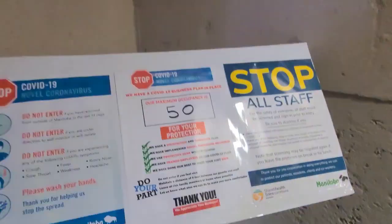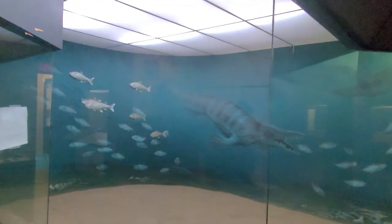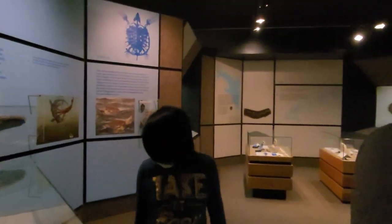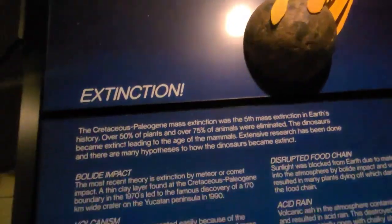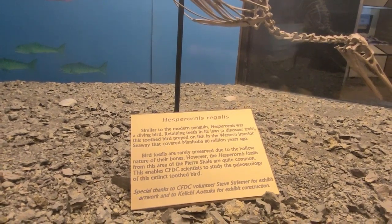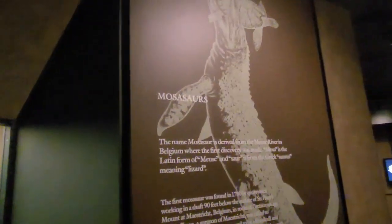So guys, the Canadian Fossil Discovery Center has the largest collection of marine reptile fossils in Canada, which is located in Morden, Manitoba. So this one is... Oh, wow. You see? And this is... Those are some rock samples. That is similar to the modern penguin. Hesperornis regalis. It's a diving bird. Oh, okay. Mosasaur.